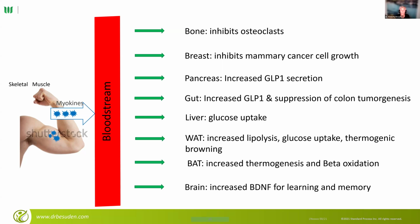And the WAT, that's your white adipose tissue. We call that Crisco in the can. That's the bad fat that we have on our body. And when we work out, it actually causes beiging of that white fat. And we have glucose uptake, we have a thermogenic browning. So, the fat is used for insulation of the white fat. The brown fat, the BAT, the brown adipose tissue, it's on our back and our necks, across our necks when the neural tube to protect and feed the fetus. And we still have it as we age, it just diminishes. But when we exercise, what we do have builds it, and it increases thermogenesis and beta oxidation.